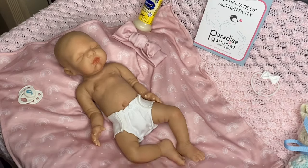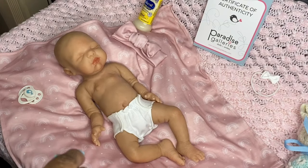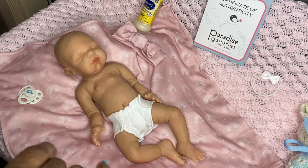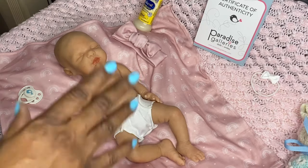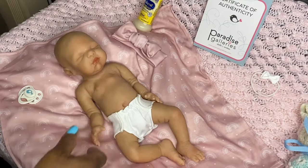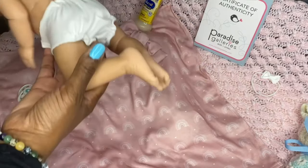So I figured I would just come back and share that, just in case anybody else is thinking about trying to add to their Rosie doll. Be careful. Possibly it may not work out. So that's what I wanted to say with all of that I was saying. Yeah, it was a difficult feat.